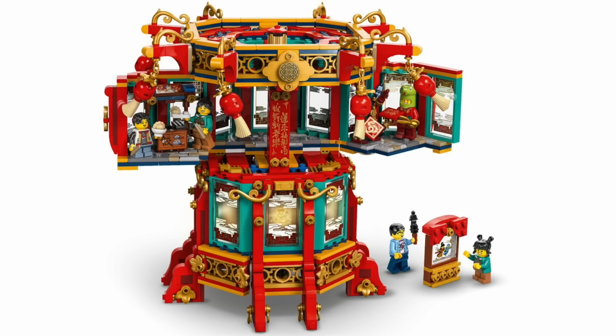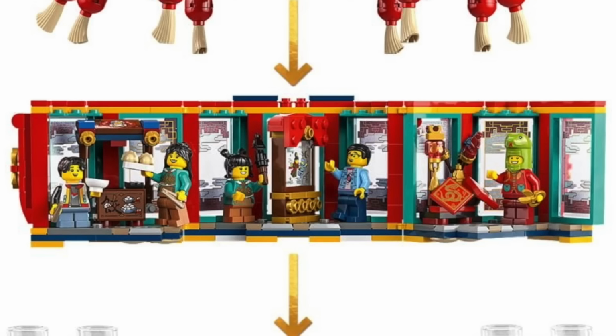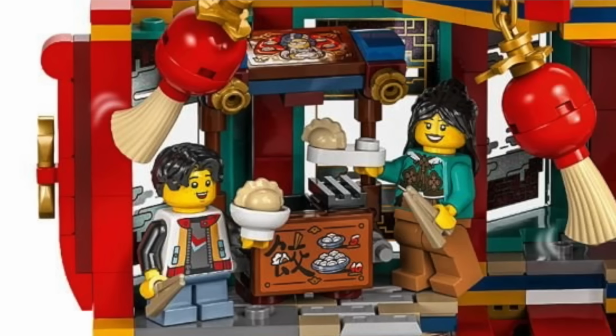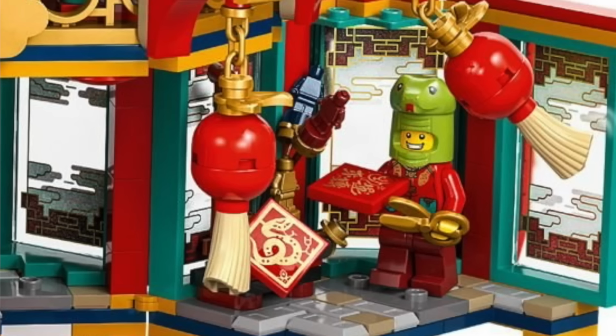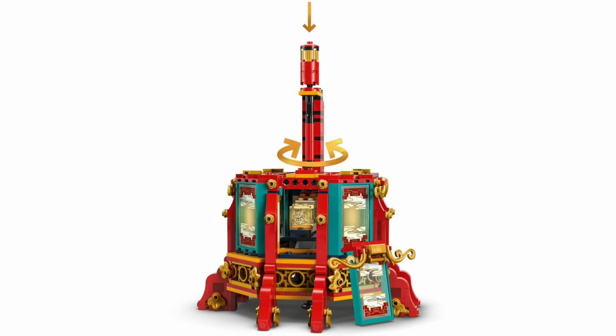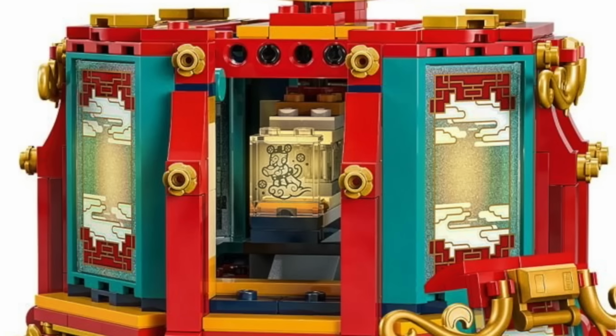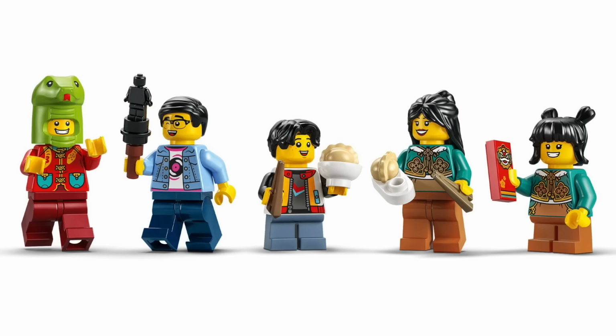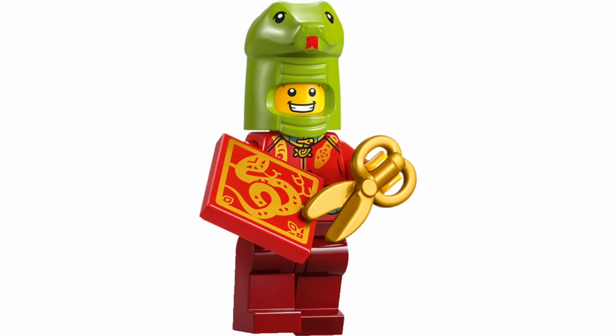The top can lift off and the sides open up to reveal some fun interior scenes, including a food stall with a new dumpling piece, a decoration stall with some printed elements, and a shadow theater with a familiar astronaut. The base features a series of windows and a hidden light element to project 3 different scenes. This set also includes 5 minifigures, but the highlight for me is of course this new Year of the Snake minifigure with that awesome headpiece.